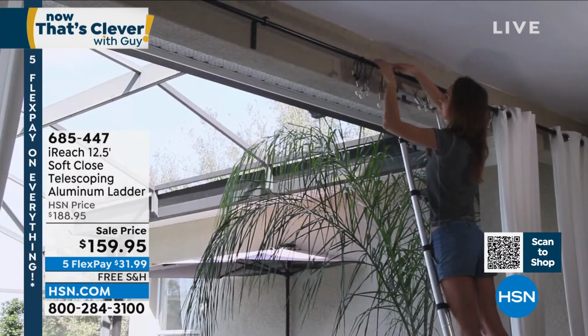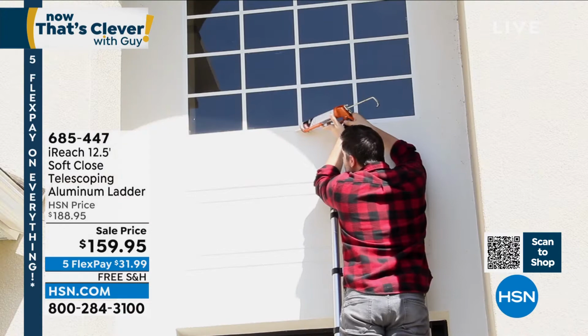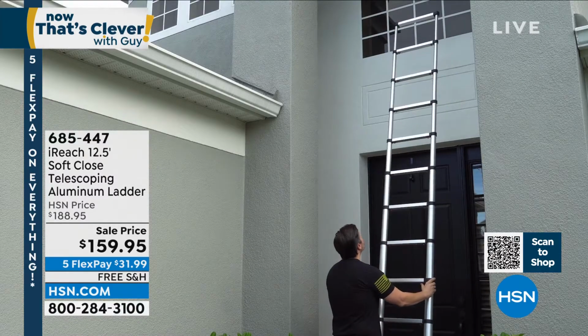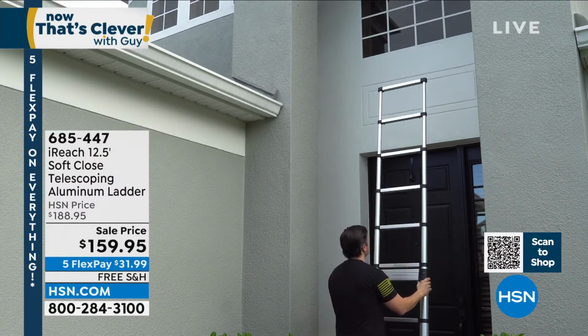And look what you can do. You can put it in your attic. You can go up to your attic. You can clean the top of your RV, your gutters. I think we're all going to be cleaning our gutters soon. All the different kinds of housework that you need to do, vacuuming up on top of your drapes. You are going to love it.